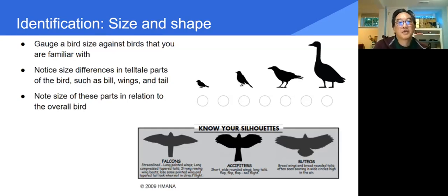Note the size of these parts in relation to the overall bird. In other words, you're measuring parts of the bird against the bird itself. For example, at the bottom, you have 3 different types of raptors. In this illustration, they're all shown at the same size, but in reality, the one on the left, the falcons, they're the smallest of them all.